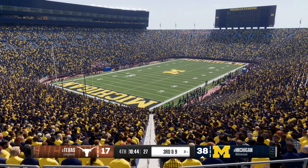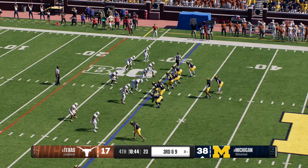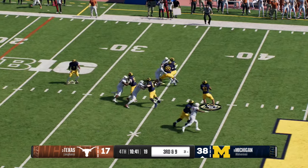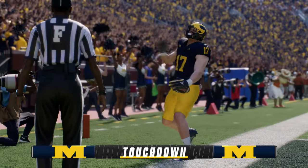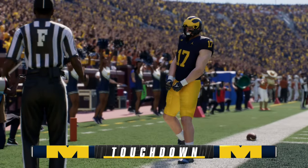Give credit to that defensive back, man. He played that perfectly. Offense been in reverse here. Now a long way to go to convert this third down. Dropping back, looking to throw for the first down. He'll take a deep shot. Makes the catch. Can he get in? Touchdown, Michigan. To stretch the lead, the route is on.